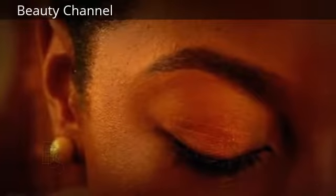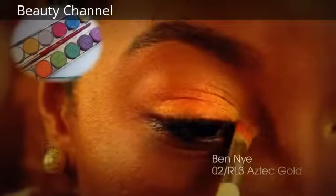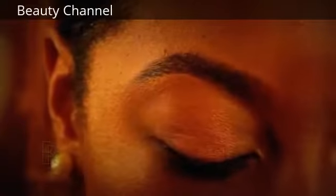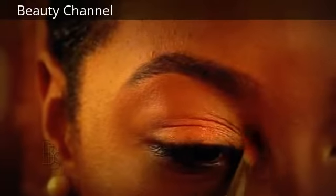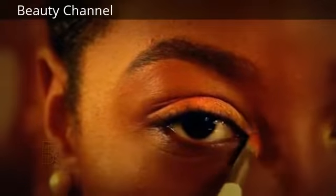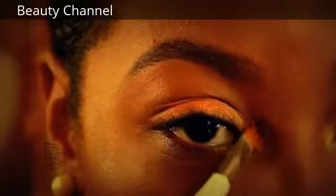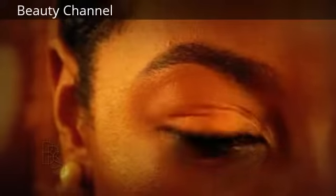Alright, so I'm going to take the same brush, and I'm going to take the Aztec Gold from the same palette, the Ben Nye palette. You're just going to make sure you get it right in the inner corner of the eye. Right in the inner corner. And if you add a lighter color to your inner corner, what you do is you open up that eye. Make sure you're blending.